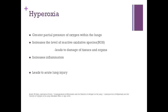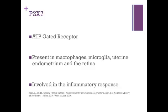At the same time, it can also increase inflammation, which is what my paper will specifically be focusing on. These two can lead to acute lung injury, which could ultimately result in death. My paper focuses on the gene P2X7. P2X7 is an ATP-gated receptor, so ATP has to bind to it in order for it to open. It is present in macrophages, microglia, uterine and endometrium tissue, and also the retina.